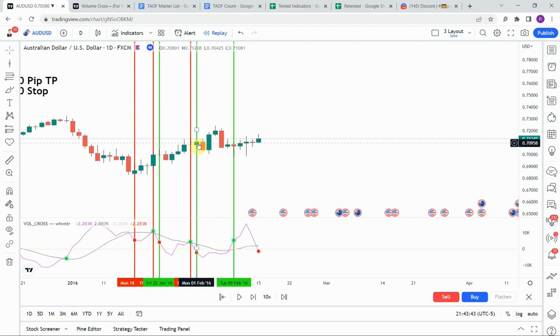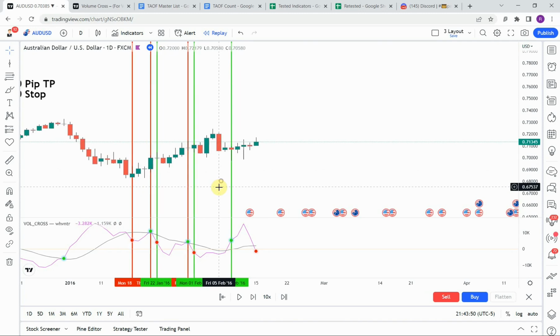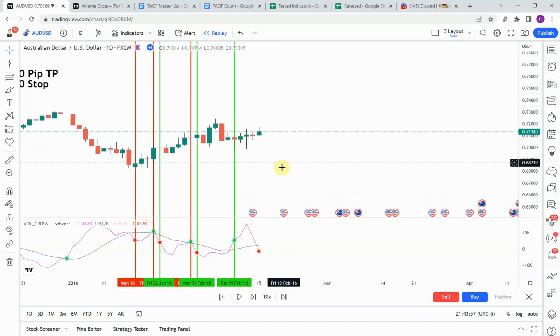We immediately flipped to a short on the next candle, and we pushed down just enough to get us to our take profit, but stopped out on that long. And then picked up a long right here, and we were able to creep up just enough to get us to our take profit on that one.